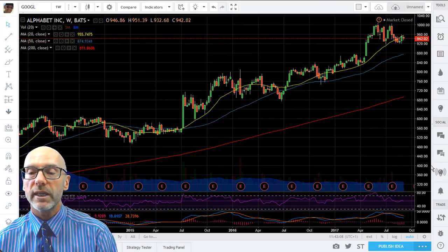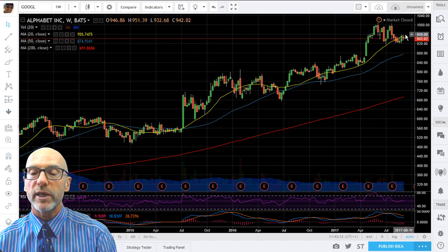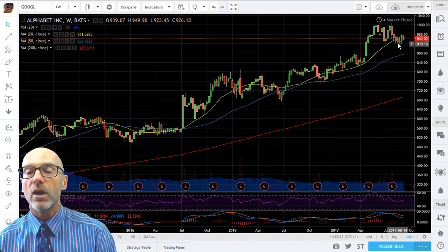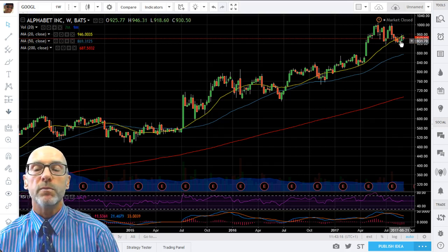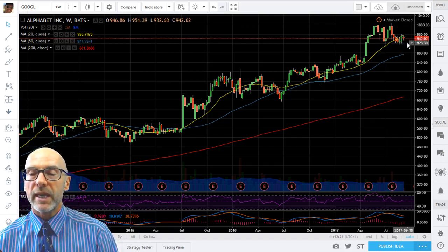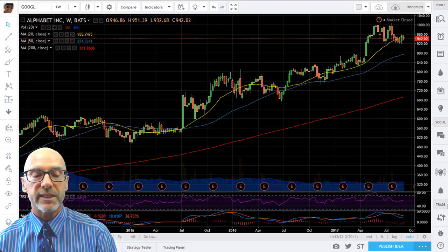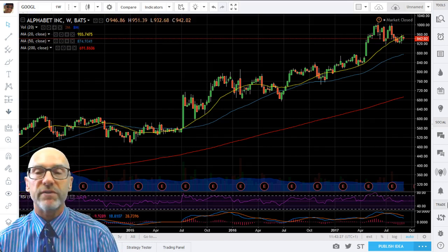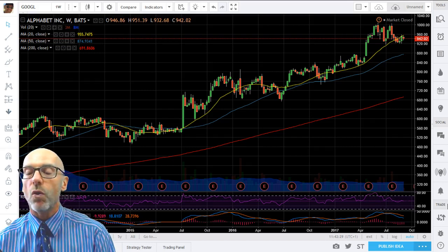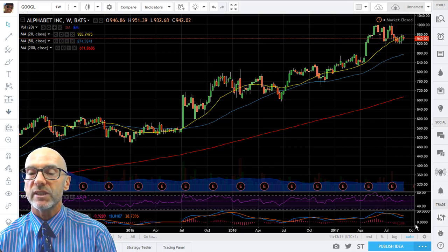On the weekly, you can see we've come below the first support, which is the 20-week moving average. It is still a positive influence as it moves up, but it will start to roll. Here the RSI has had a non-confirmation, it is creating a downtrend, presently just below 54, and the MACD again is negative.